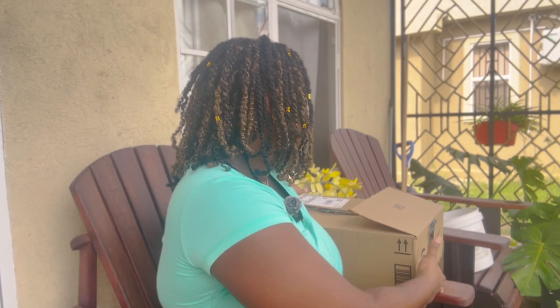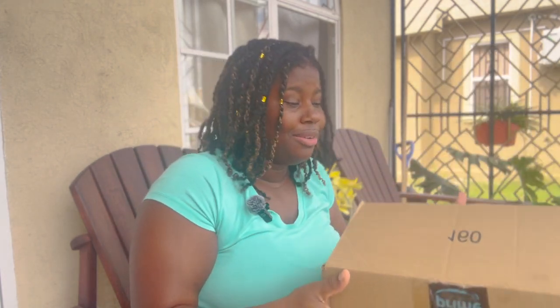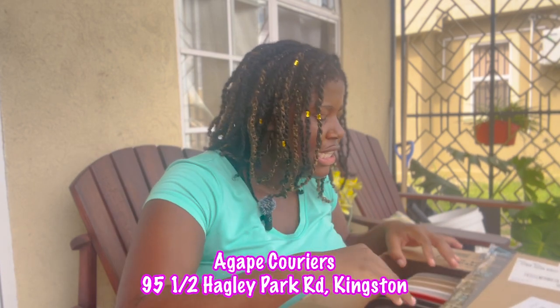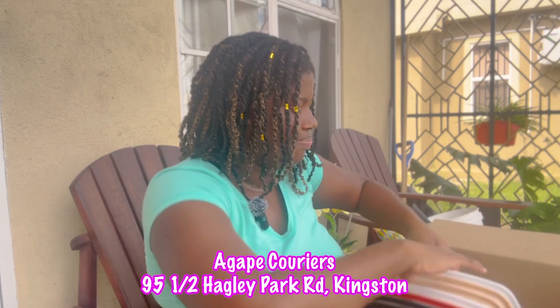What I'm doing today really is my hanging pots, right? So I bought a set of hanging pots from Amazon and it was £5. So it's a lot, right? It's a lot. And I ship with this company called Agape Courier. I've been shipping with them for years, down Hagley Park Road. I'll drop the address right here so you guys can have it as reference.